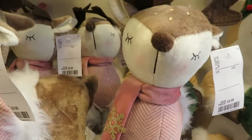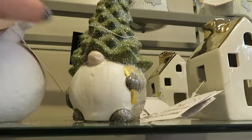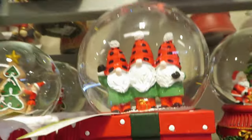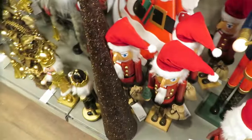More of the reindeers. You could have a Christmas swan. Oh, look at him. He's so cute. $4.99. She's so lovely. Oh, yeah, look, they've got a ballerina one as well. Oh, they've got so many snow globes. Gonk snow globe. Be careful your bags. You put on that.